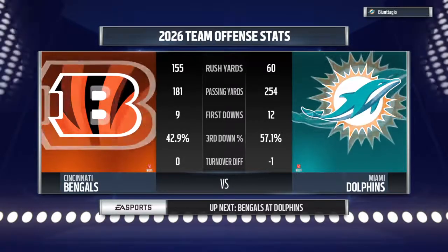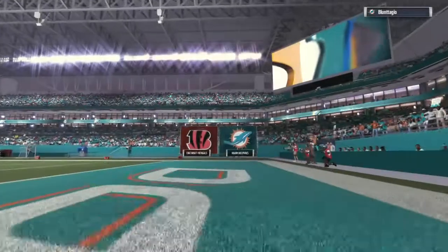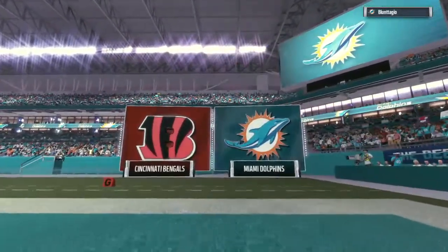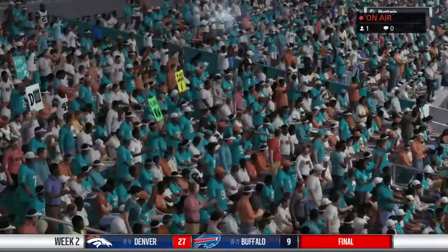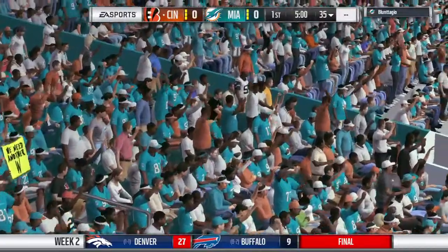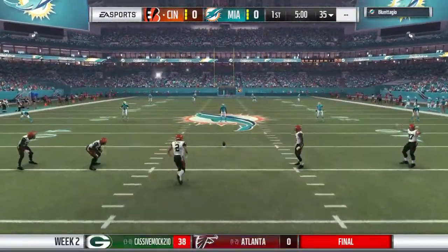Hello, everybody. I'm Larry Ridley, and this is the NFL on EA Sports. Tonight's matchup features two quarterbacks who will be trying to lead their team to victory. It's the Bengals going up against the Dolphins. With that, let's send it out to our broadcast team, Brandon Godden and Charles Davis with this Week 2 matchup.